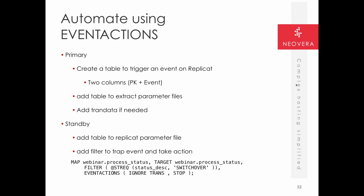So as part of your switchover process, you shut down your applications. You then update a record inside the source table saying switchover. That transaction gets extracted, sent to the pump, then sent to the target. The target sees it and says, okay, this is telling me to take an action to stop the Replicat. If that's the last transaction as part of your switchover, now your Replicat all the way through is clean, and it'll shut itself down automatically. And you can do this with starts, suspends, ignores; there's like a dozen commands that you can issue as part of event actions. So it's something a lot of people don't take advantage of, but it's a very good one.